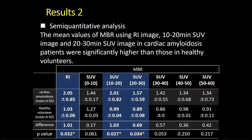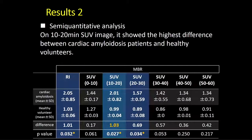This slide shows the results of semi-quantitative analysis. The mean values of MBR using RI image, 10 to 20 minutes SUV image and 20 to 30 minute SUV image in cardiac amyloidosis patients were significantly higher than those in healthy volunteers. Especially on 10 to 20 minute SUV image, it showed the highest difference between cardiac amyloidosis patients and healthy volunteers.